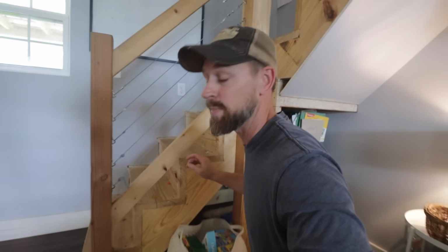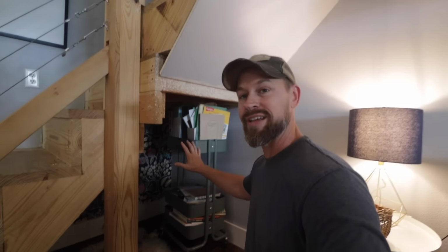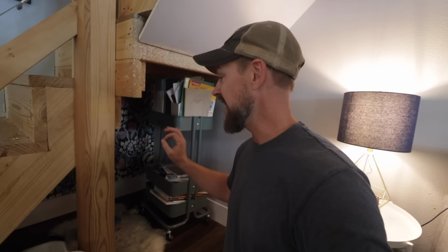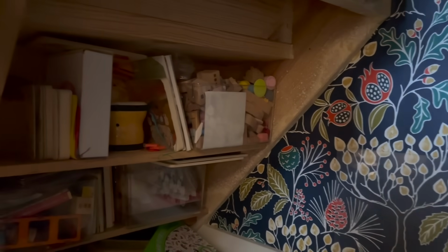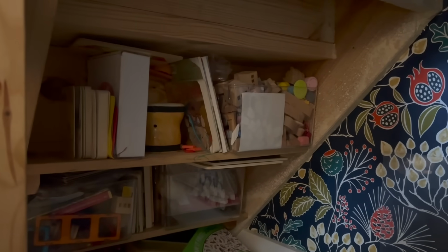I'm going to help Kelly out because she is about to pop a baby out any day now. But this is all her underneath. We call this the little library. And I had no idea how much use this little tiny space was actually going to get with our kids. So this is where she keeps the little homeschool rolling cart.